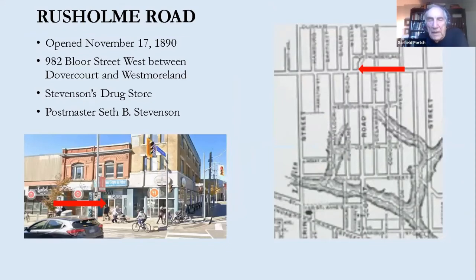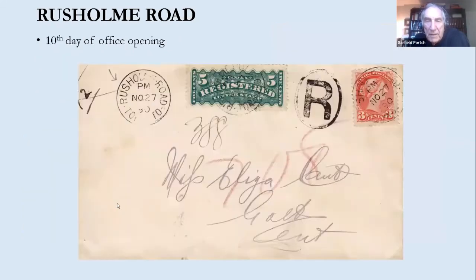Rusholme Road, again, a small office just down the street from the Bloor office, probably about 10 blocks, and stuck in a drugstore, and that is the actual store today. I'm not sure what they're selling in there right now, but it may be a cannabis shop. But this is an early use of the Rusholme Road for a registered letter, and this is a nice example of a domestic registered letter, 3 cents postage and 5 cents registration. The well-known R, and again, a very nice clear Rusholme Road hand stamp.